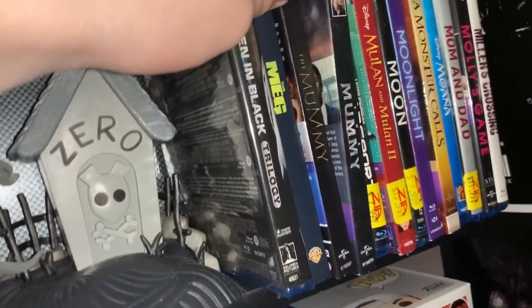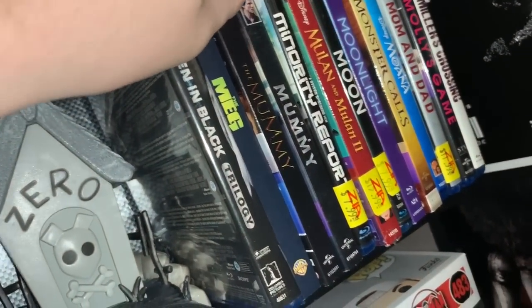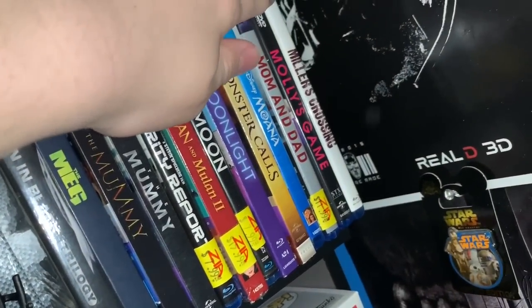The Mummy with Tom Cruise. Okay, I own the Tom Cruise one because I never saw it in theaters. I still have not finished this film. Minority Report, Mulan, Moon, Moonlight, Monster Calls, Moana, Mom and Dad, Molly's Game, and Miller's Crossing.